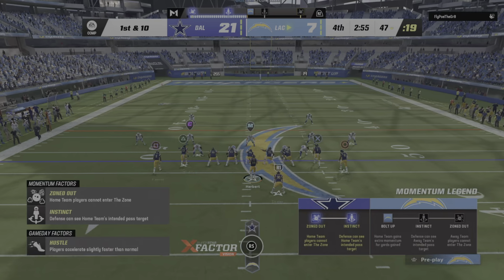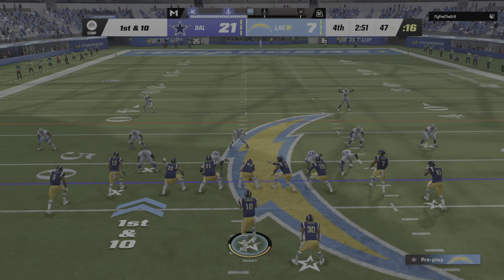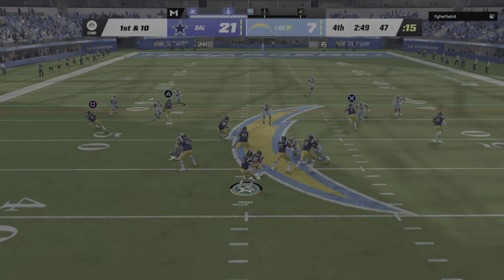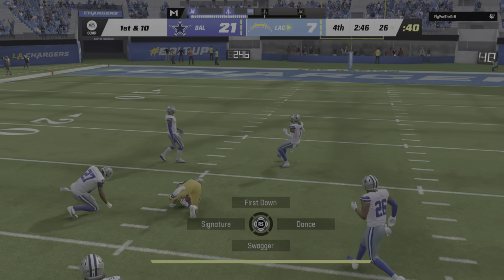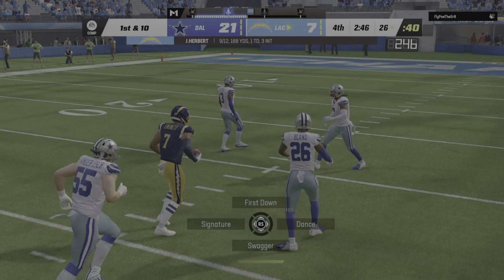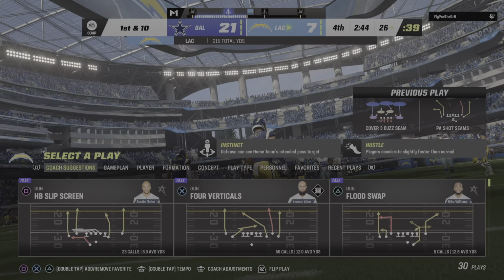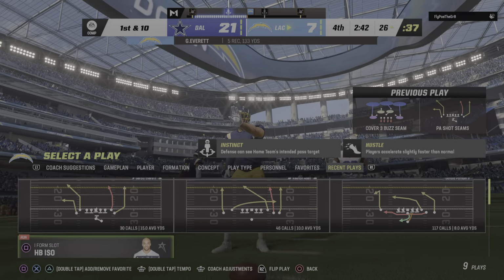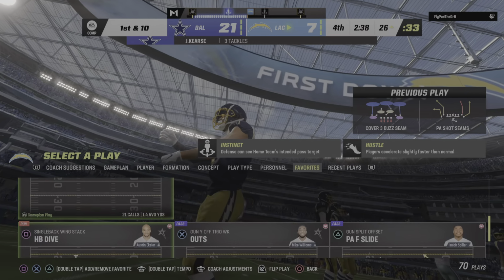A big hitter to start the drive has him up near midfield here for 1st and 10. Play action this time for Justin Herbert. They'll find Everett there, complete. And he'll go down, but not before getting this inside the 30. 26 big yards on that one. It's another 1st down. You cannot write these guys off just yet, not with a quarterback like that under center.